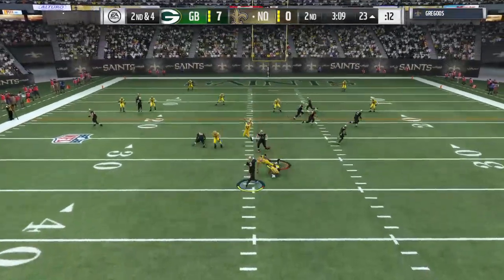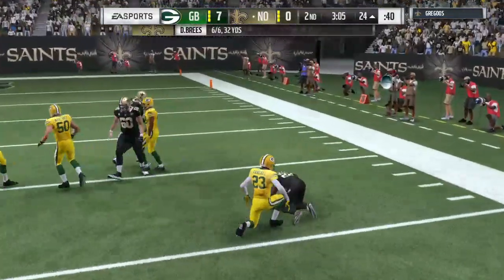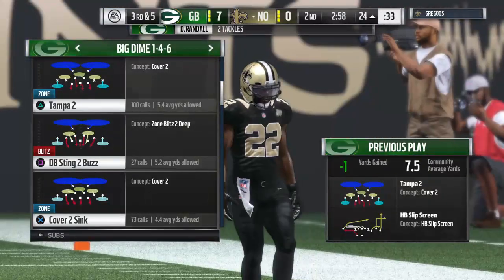On second down, here's Breeze. They go screen. This is Ingram. They'll lose a yard, and it brings up 3rd. Time to give a little credit here. That was an excellent read by the guys on the defensive side of the ball.